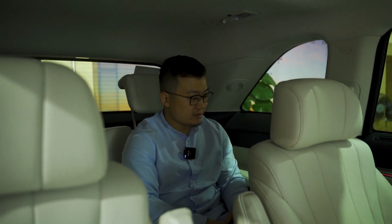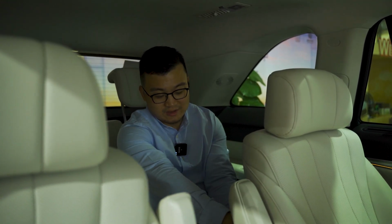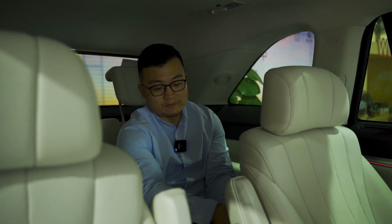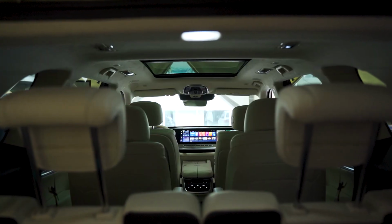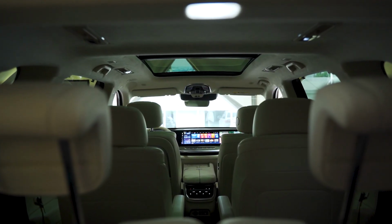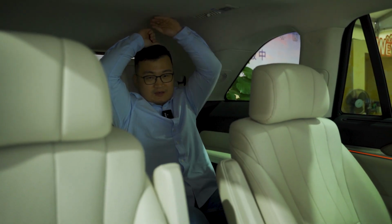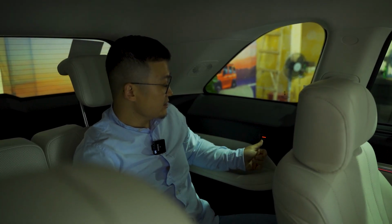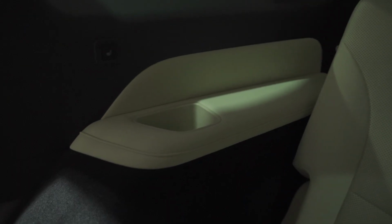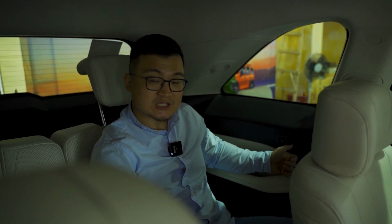I'm at this third row here. The second row is my cameraman's sitting position and he's nearly 6 foot tall. As you can see, I still have one fist of knee room, and I've sat in the Buick GL8. I have to say, room-wise, this is bigger than a GL8. In terms of headroom, I still have one fist and about three fingers. These seats are heated as well. You can change the level of heating using this button, and you also have your own USB-C charging port.